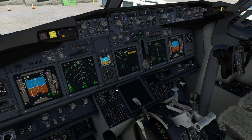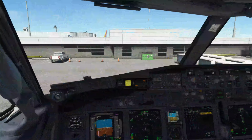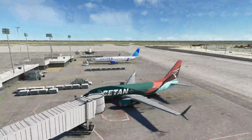And we will request the jetway. Here she comes. No baggage or anything as we are empty on this delivery flight.